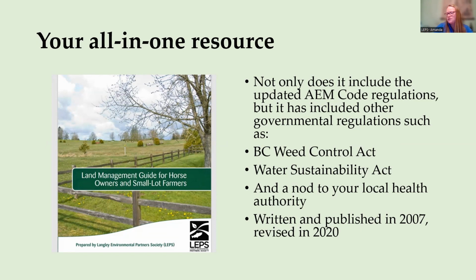So we have the BC Weed Control Act, Water Sustainability Act, and we actually went in and, this is not in any of the regulations, when we say there's a nod to your local health authority, I had to do a whole lot of digging to find out exactly how often you need to test your well. The owners of that information is actually your local health authority, and in our case, it's Fraser Health. Just so you know, their recommendation is once a year, just due to the significant weather events. It's recommended twice a year, especially if you are in a high risk area. But that's just for your own health. You don't want a contaminated well.